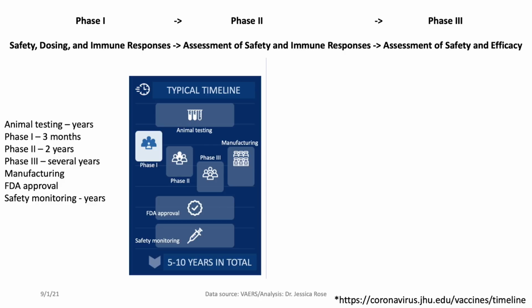After the Phase 3 trials are completed, if they're successful, you move on to the manufacturing process and approval, and these two stages are kind of interlinked. And then the products are monitored for years afterwards using pharmacovigilance tools like VAERS.